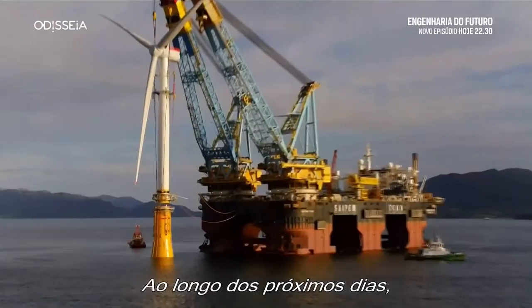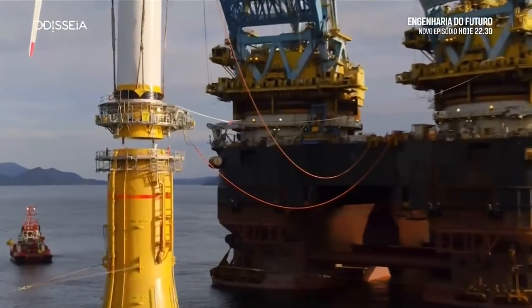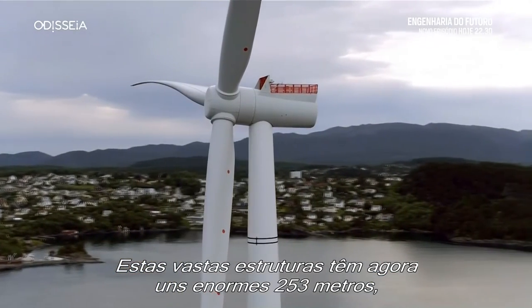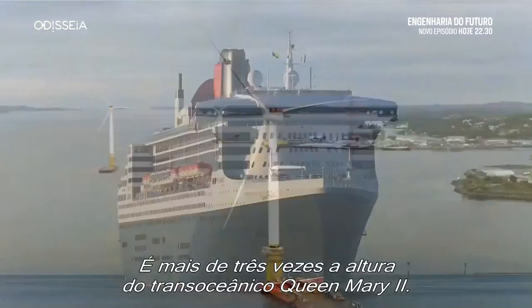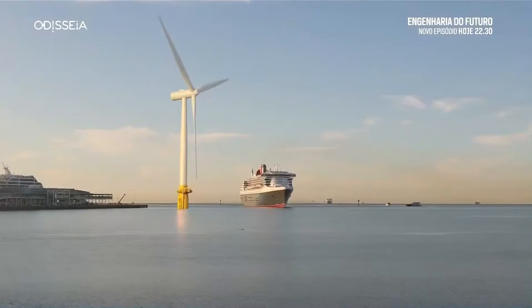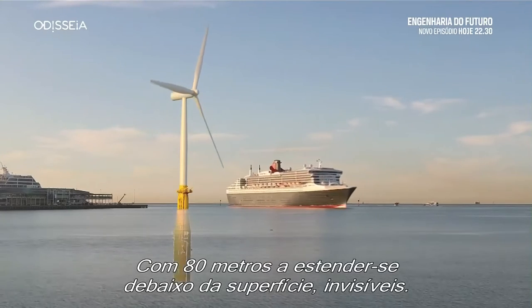Over the next few days, the other 4 turbines swiftly follow. These vast structures are now a massive 253 meters from top to bottom. More than 3 times the height of the Queen Mary II ocean liner, with 80 meters of that extending unseen below the surface.